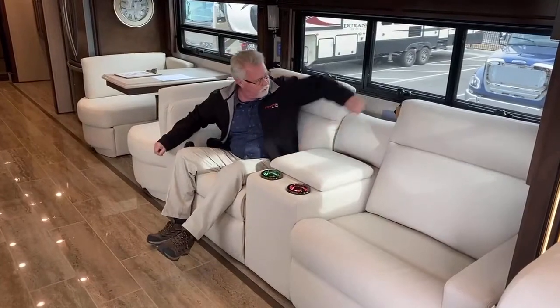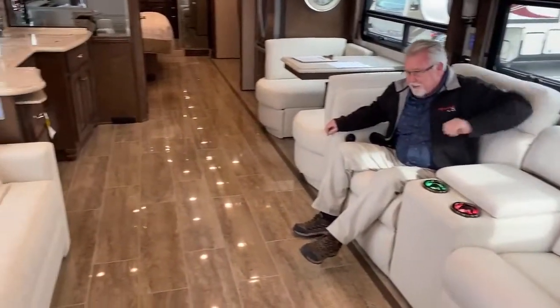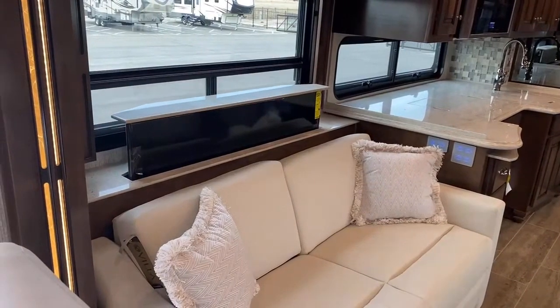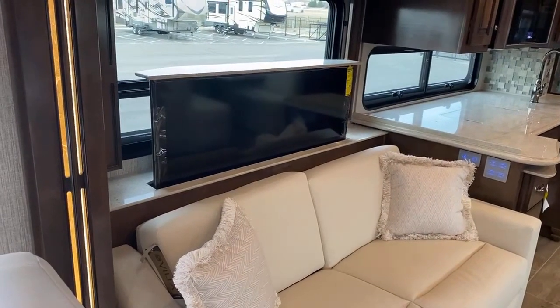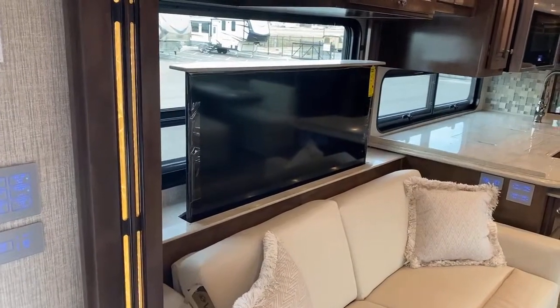From right here, of course, I'm going to hit my televator, and you can see it popping up there behind the couch. If we pivot the front seats around, particularly the driver's seat, that's a great spot to put your feet up and watch TV. Like I say, the theater seating is extremely comfortable.